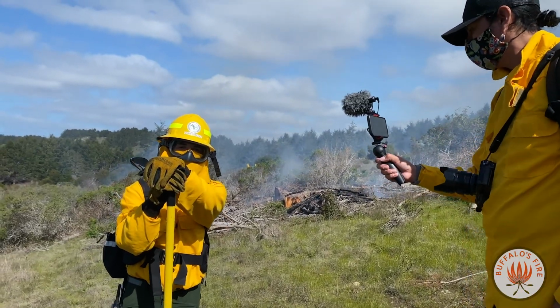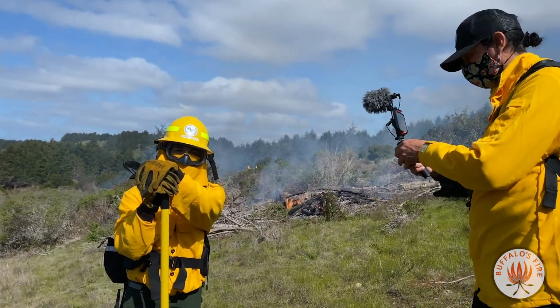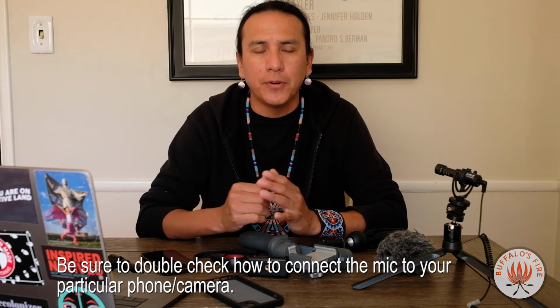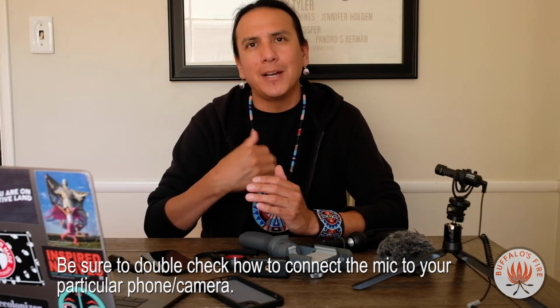So the next accessory that I recommend using is an external microphone. For example, the audio that you're hearing is coming from this Rode Video Micro microphone. It's a small shotgun mic, and it's just much better at capturing audio than the microphone on your smartphone. At least it's better than my smartphone.